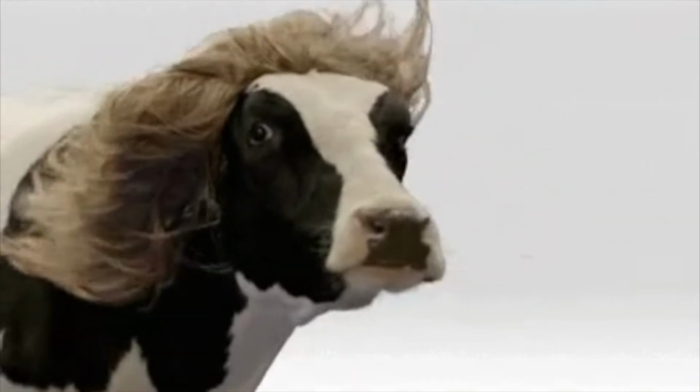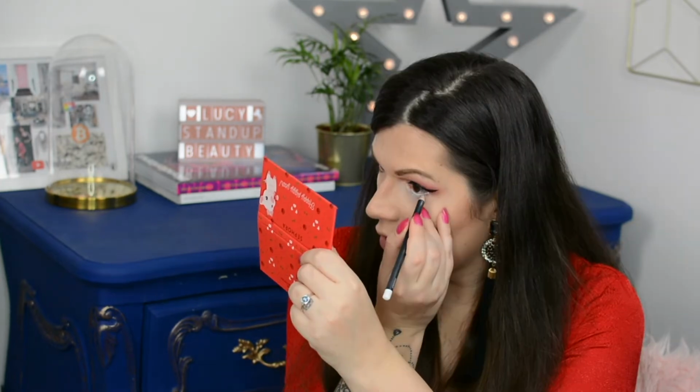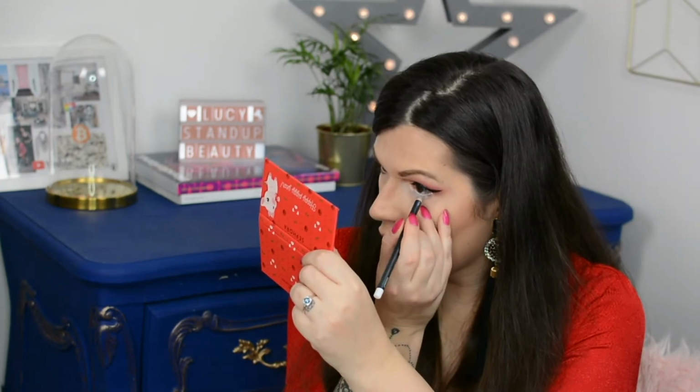Now let the eyeliner dry. I'm gonna go for my Morphe white eye pencil, and I'm gonna draw a white line on my waterline and a little bit under my lashes. And now with the flat brush, I'm gonna go back to the darkest shade from this palette. Now I'm gonna go for this shade number 5 and blend the lower lash line.